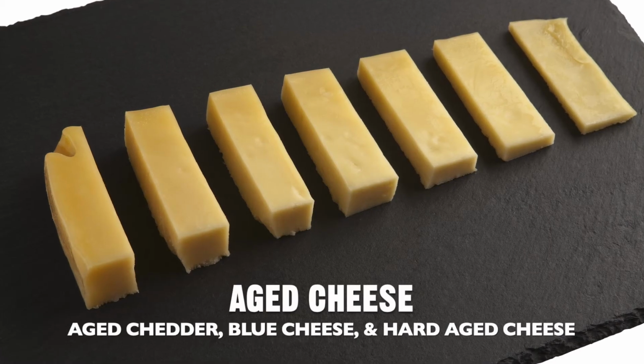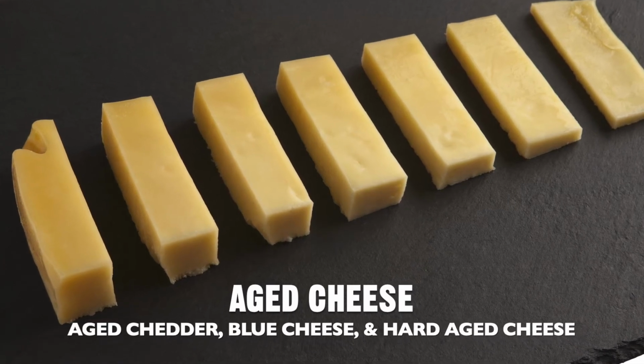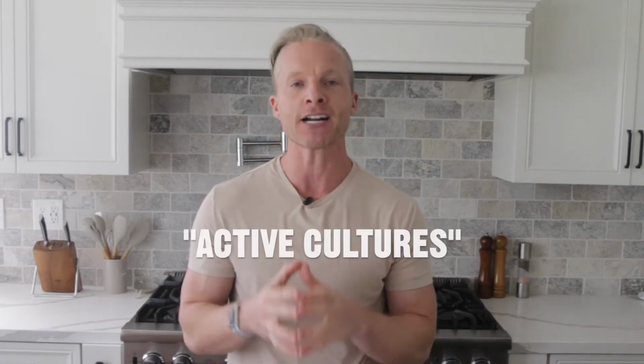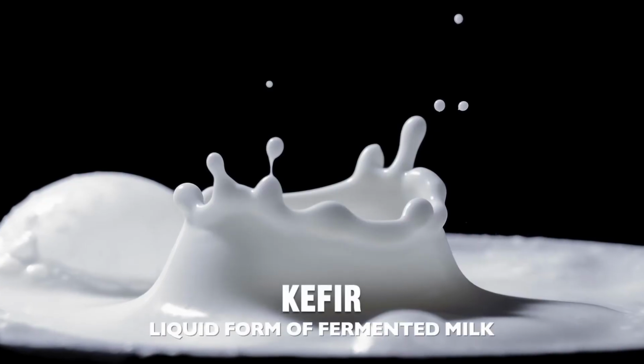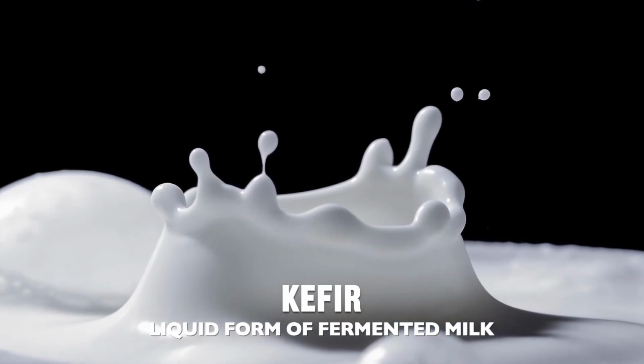Well, probiotics are often high in fermented raw foods, including aged cheese, but just make sure you choose cheeses that are aged, such as aged cheddar, blue cheese, and hard-aged cheese. Also, just make sure the food label lists live cultures or active cultures. Okay, let's talk about kefir. So kefir is a liquid form of fermented milk close to yogurt, but in a more liquid state.